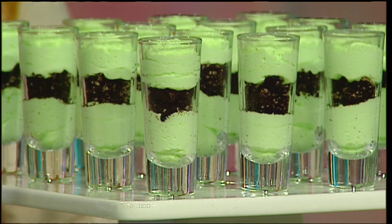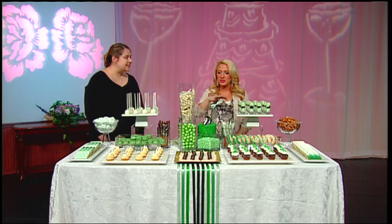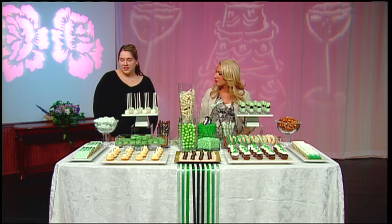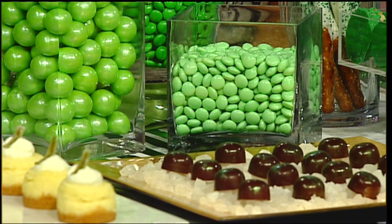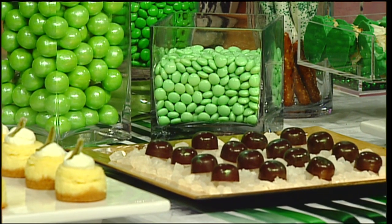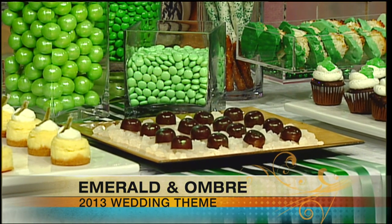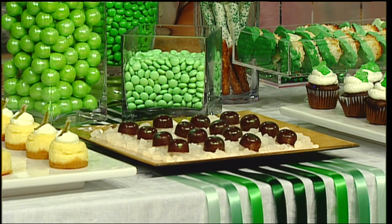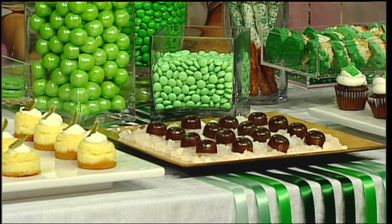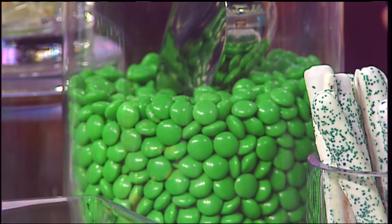Let's talk about what you've done here. If someone loves this and wants to recreate something like this, what are some things that you thought about as you put it together? Okay, so for this, we worked with the 2013 Wedding Color of the Year, which is emerald, and we also used the ombre theme, which is varying shades of green. We did a nice mix of plated desserts, miniature pastries, as well as things that guests could take home if they don't get eaten at the wedding, such as candy, confections, and cookies.